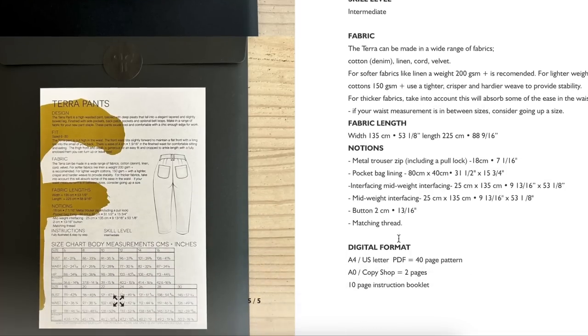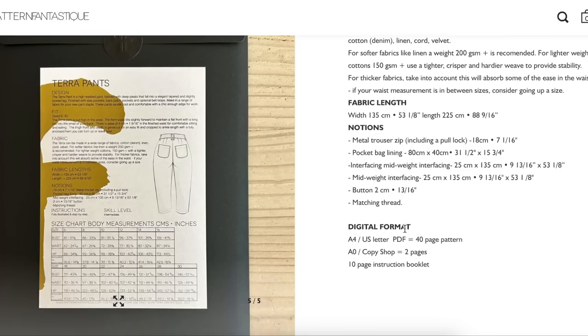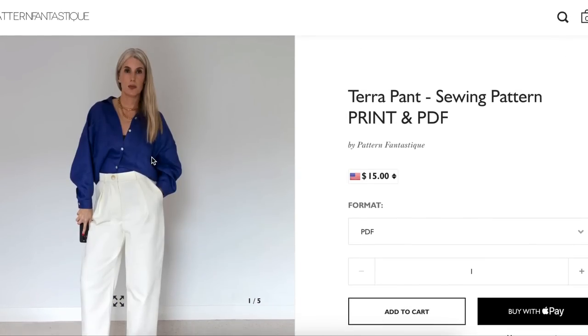Okay, then all your notions and then the different formats. It does come in copy shop, instruction booklet, and A4 US letter PDF. Okay, amazing. All right, let's look at some of these photos.